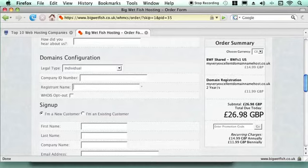You need to put in your registrant name, so that's your name. We need to know who is owning your website. And there's a WHOIS opt-out. If somebody has a domain name that you want, you can find out who they are, but for an extra bit of money, you can opt out of that service, and then they can't find who you are, which makes it a bit more secure for you. But sometimes you want people to know where you are.